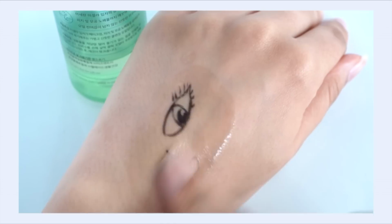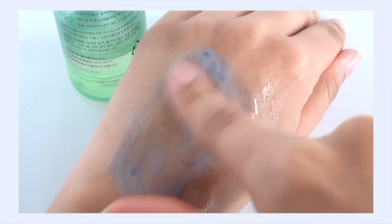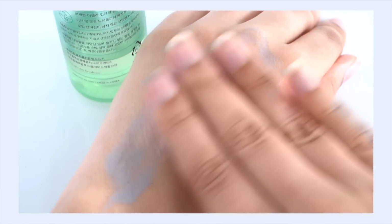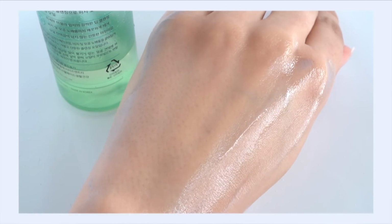This is not something you really have to work into your skin aggressively. I do use my cleansing oils to remove my eye makeup, and I don't have to sit there and really rub and tug. It's actually a really powerful cleansing oil with minimal effort, and it washes away so cleanly.